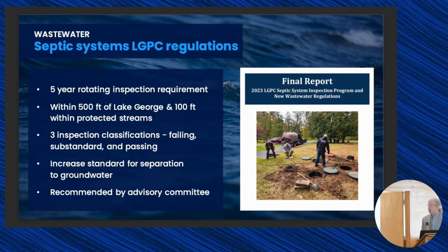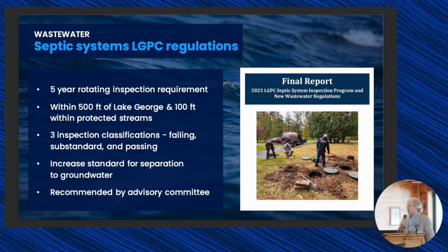Questions on the Lake George Park Commission septic regulations. In 2023, the Lake George Park Commission adopted septic regulations, which require every system within 500 feet of the lake or 100 feet of regulated streams to be inspected once every 5 years. It's a rotating inspection system. There are roughly 2,700 systems, so it's going to be about 540 systems a year.